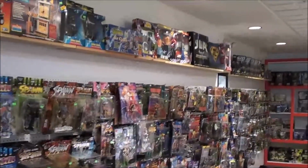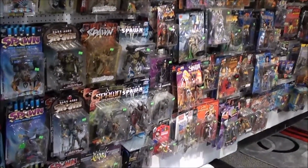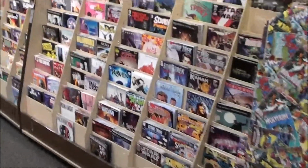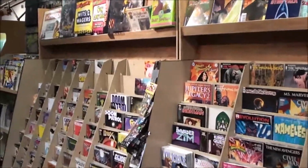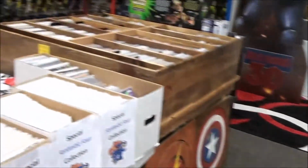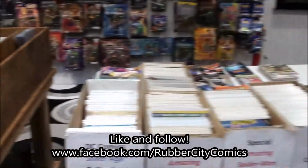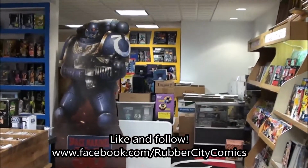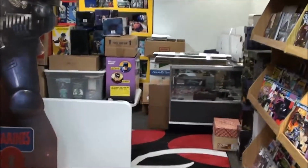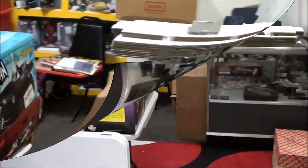Got a nice wall of toys, good selection of DC, Marvel, and independent. Then they also have their new pulls, current comics. And right now they have a back issue island here, but they were just telling me that they're expanding to the back and doubling the size of the store. I'm going to do a quick sneak peek of it now. It's not quite ready for its public unveiling, but I'll give you a little sneak peek now.